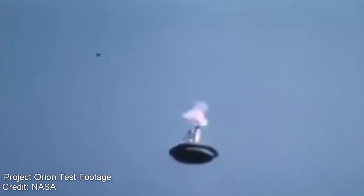Unfortunately, like a lot of other nuclear technologies that were being developed in the 1960s, this was also banned. Which kind of makes sense because, on second thought, exploding a bunch of nuclear bombs behind your vehicle doesn't exactly sound like the most safe way to travel through space. It's almost like they didn't really care about the whole radiation thing back then.